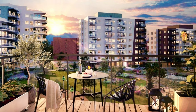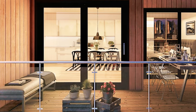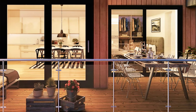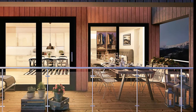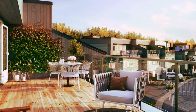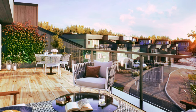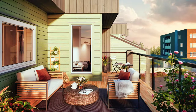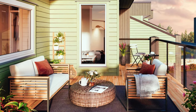Most living spaces, such as balconies, are often difficult to decorate. It may seem impossible to find furniture and decoration that fit small balconies or balconies with an odd shape. Here in this video, we are going to give you the best tips on how to decorate a balcony where you can enjoy all the beautiful summer days.